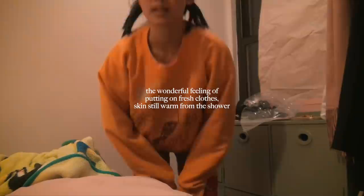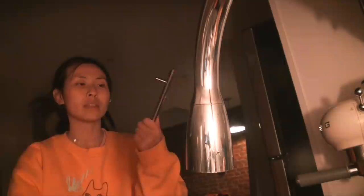The go-to get-up. Ding! I hate this tablet. Cabinet falls off. I'm just about to super glue this shit.